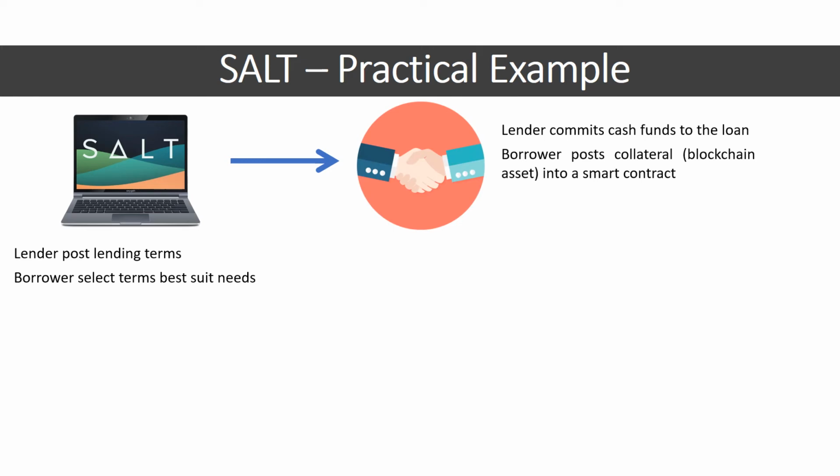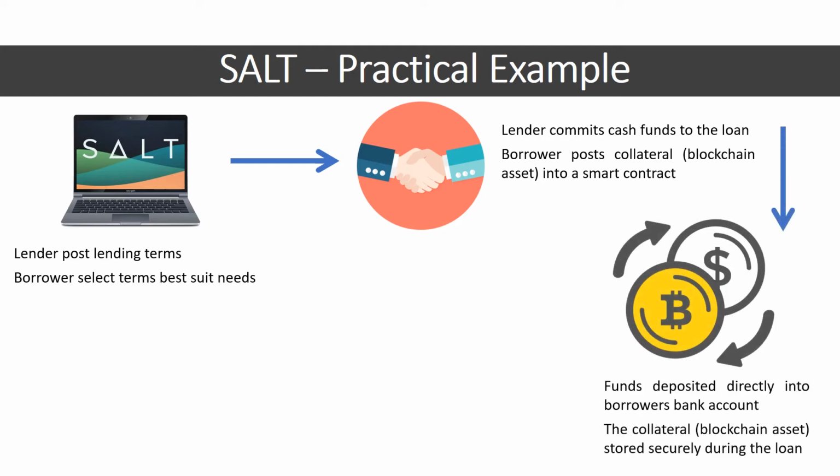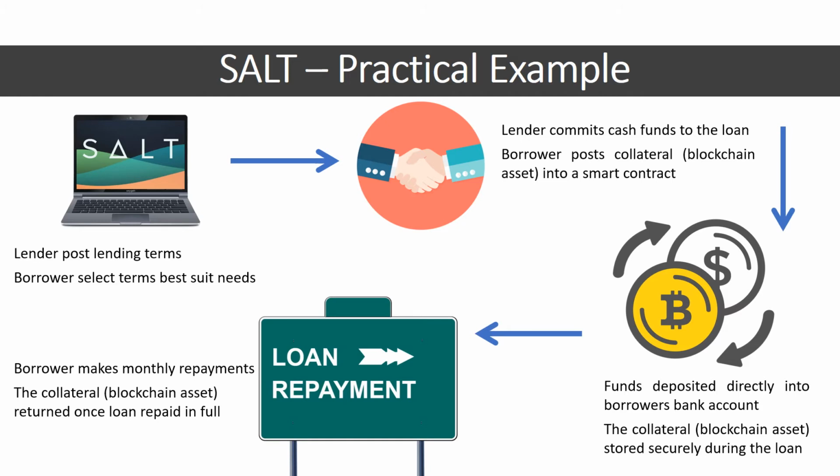Then the lenders commit their cash funds to the loans, and then the borrowers can post their collateral, which is their blockchain asset, whether it's Ethereum, Dash, or whichever crypto there is. SALT are expanding their current acceptance of these blockchain assets, and then they enter into a smart contract. Now, what happens next? The funds are deposited directly into the borrower's account, and then the collateral is stored securely for the duration of the loan. And then the borrower makes repayments monthly, and once that loan is repaid, the collateral or the blockchain asset is returned back to the borrower.